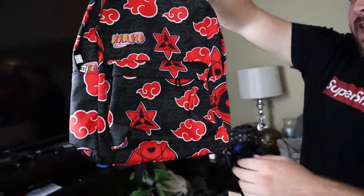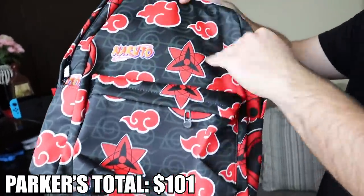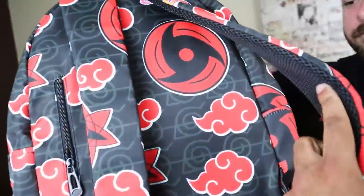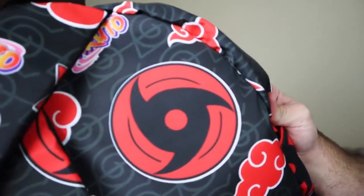Oh, okay, that's dope. An Akatsuki Uchiha Mangekyo Sharingan Naruto backpack. That is dope. That's pretty nice quality too. Yeah, this is dope. The Sharingan. I don't even know whose Sharingans these are. I'm so lost. I'm pretty sure that's normal Mangekyo. I'm pretty sure that's Amaterasu. It's a dope backpack. It actually wasn't as much money as it looks, because it looks like it was worth $1 million. But that is my item.